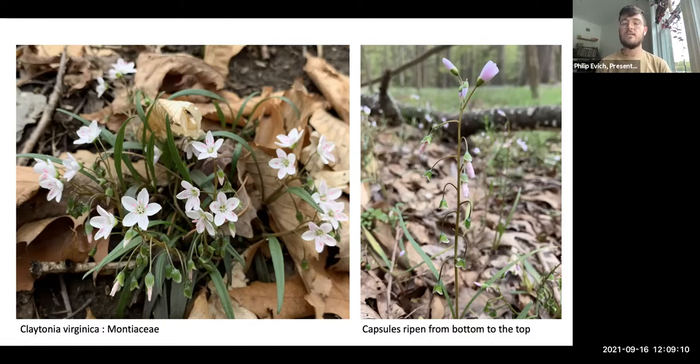And I thought this was a really great place to start because it is one of the first flowers to bloom in the spring. So the photo on the right is showing how after a couple days of flowering, that stalk, that pedicel, or I guess in this case, it's considered a peduncle, elongates, and then the capsules are the fruits that are beginning to ripen from the bottom to the top. You can see the bottom of that stalk is green and is actually developing a fruit that we can't necessarily see from this angle, whereas at the top, the flowers are still budding out.